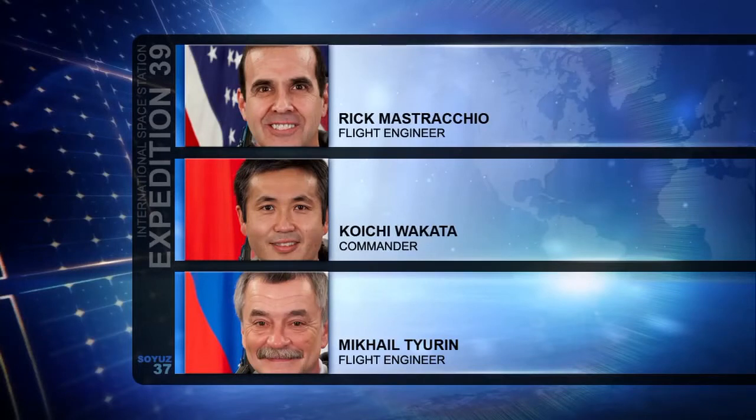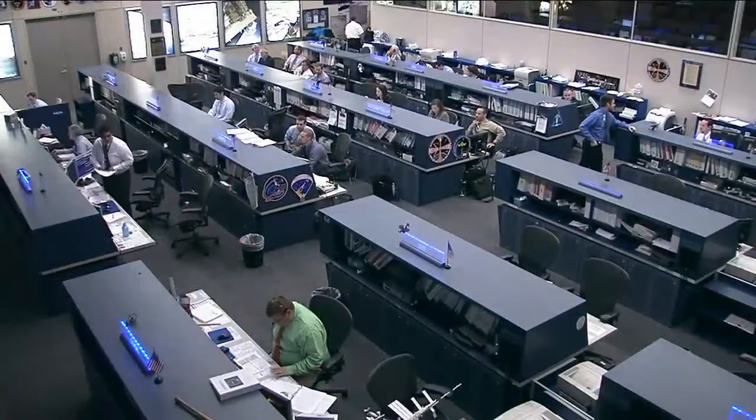The three on board are also getting into their Sokol launch and entry suits, doing a few leak checks on those suits as well. Everything is coming down to the flight controllers reporting everything going nominally, so going as expected, not tracking any issues with the suits or the vehicle itself for tonight's activities.